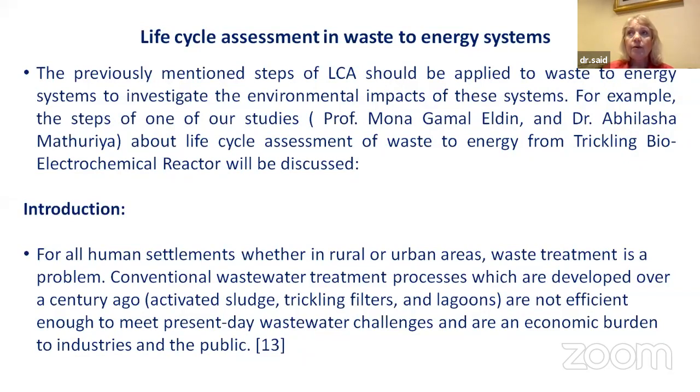For example, our recent study, shared from my side with Dr. Abhilasha Mathuraya, is about life cycle assessment of waste to energy from a trickling bioelectrochemical reactor. So I will mention a summary about this work as an application of life cycle assessment on a waste-to-energy system.